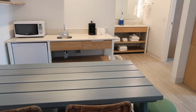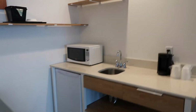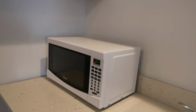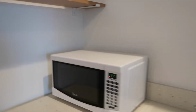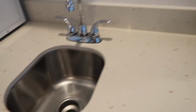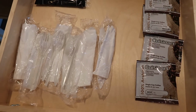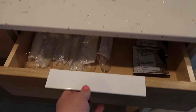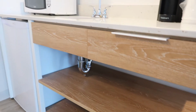seating for about 5. You have a refrigerator here, microwave, little mini sink. My hand is for reference. A little teeny tiny coffee maker. And some coffee. And some storage space.